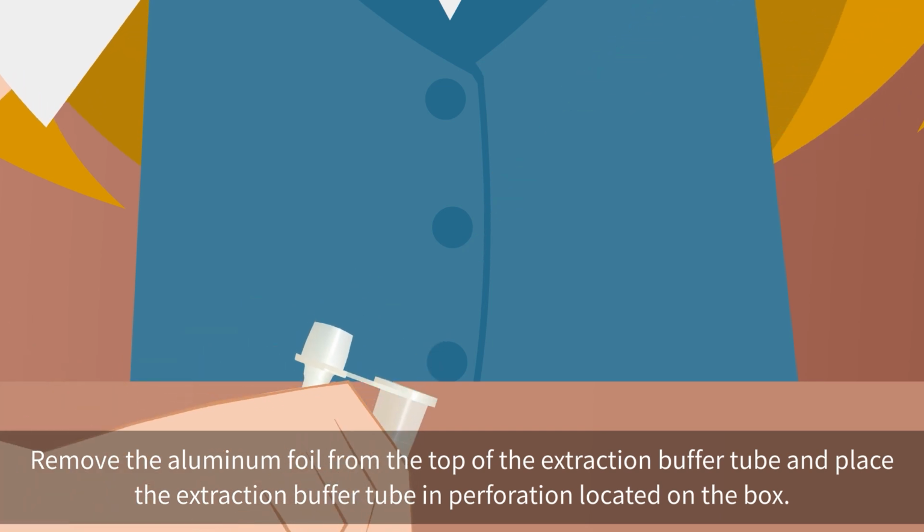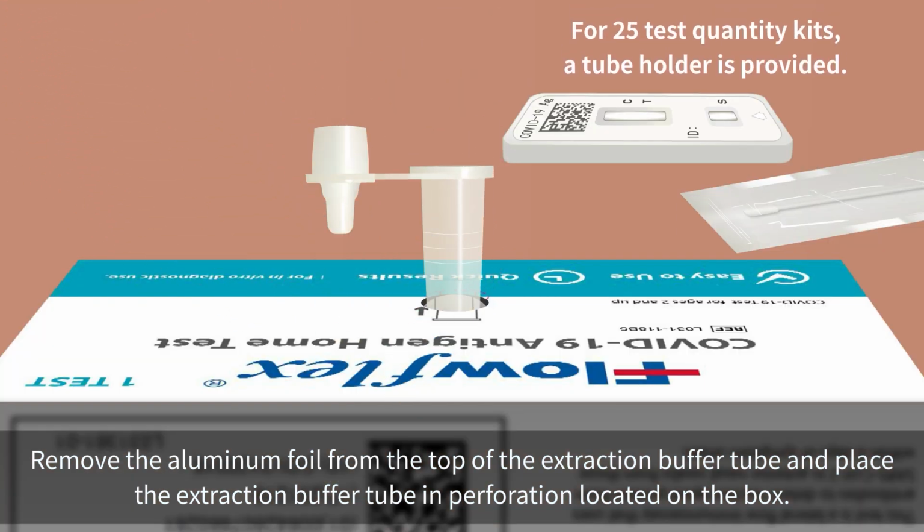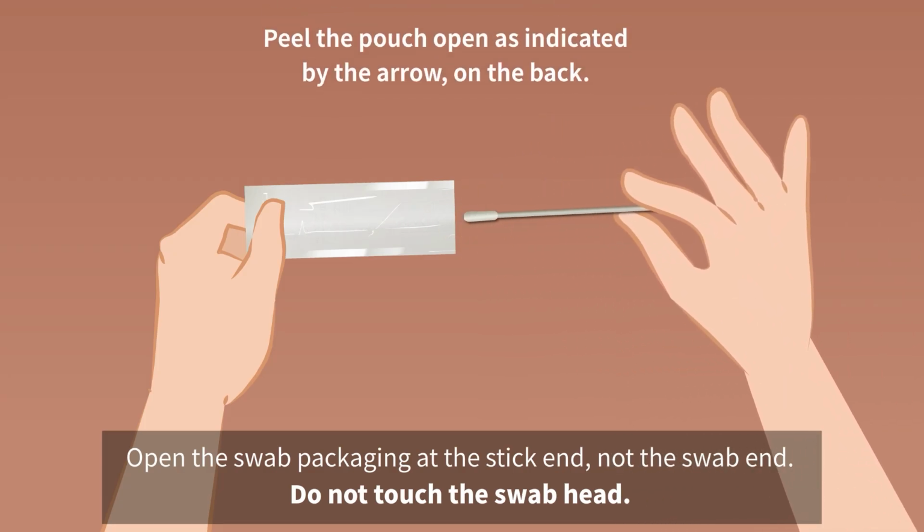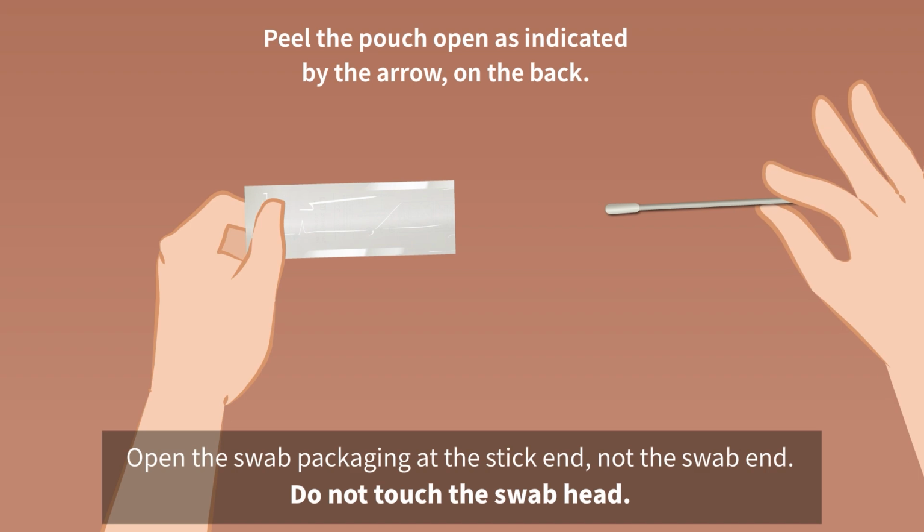Remove the aluminum foil from the top of the extraction buffer tube and place the extraction buffer tube in the perforation located on the box. Open the swab packaging at the stick end, not the swab end. Do not touch the swab head.